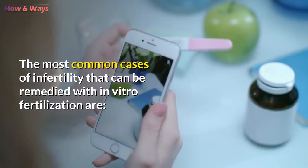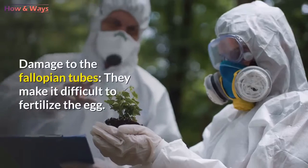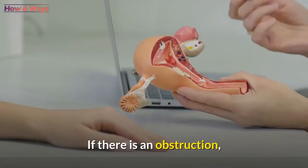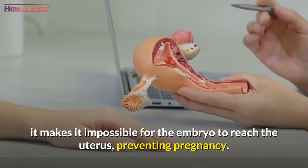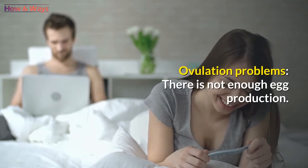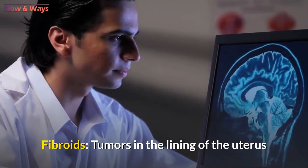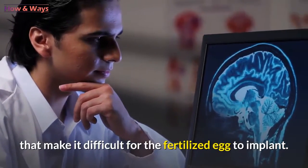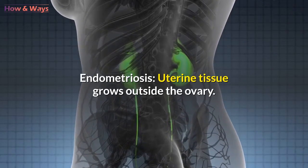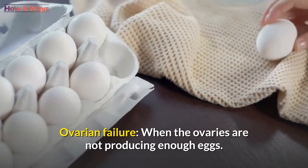The most common cases of infertility that can be remedied with in vitro fertilization are damage to the fallopian tubes. They make it difficult to fertilize the egg. If there is an obstruction, it makes it impossible for the embryo to reach the uterus, preventing pregnancy. Ovulation problems. There is not enough egg production. Fibroids. Tumors in the lining of the uterus that make it difficult for the fertilized egg to implant. Endometriosis. Uterine tissue grows outside the ovary. Ovarian failure. When the ovaries are not producing enough eggs.